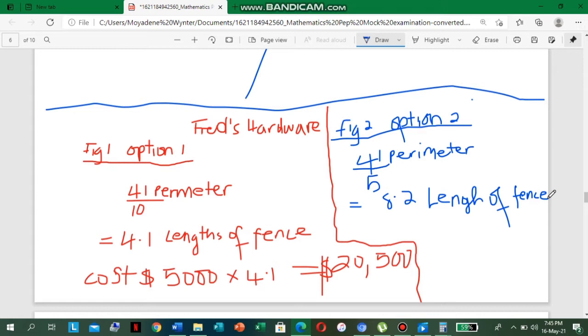And we can't forget the cost. So we have the cost, and we have to multiply the cost by the 8.2 lengths of fence. So the cost is $3,000. Remember, for figure 2, Fred's Hardware, the cost is $3,000, and we have to multiply that by the 8.2 lengths of fence, 8 and a little over.